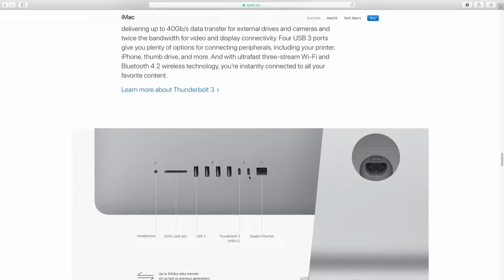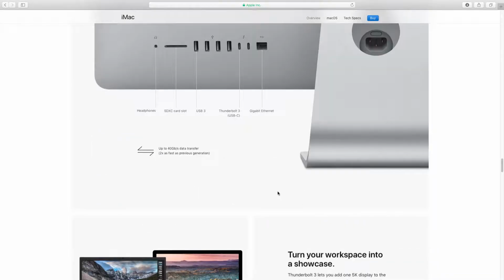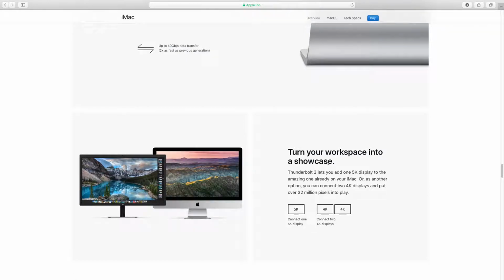Now it has Thunderbolt 3, which is two Thunderbolt ports. Okay, so instead of those two Thunderbolt 2 ports you got in the last one, you're replacing those with USB-C basically, and you have USB 3, a bunch of those ports. And you still have the SD card slot and the gigabit Ethernet. And surprisingly, the headphone jack is still there, which is a miracle. Now you can connect to one 5K display and two 4K displays.